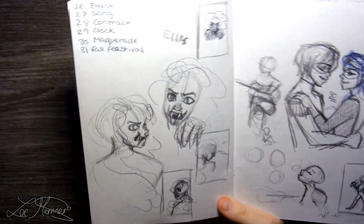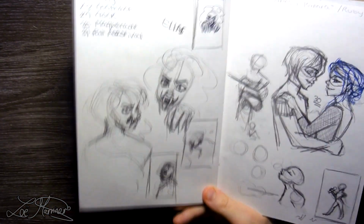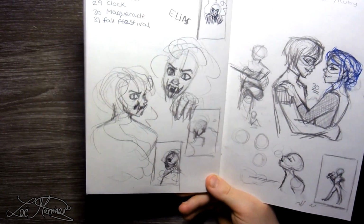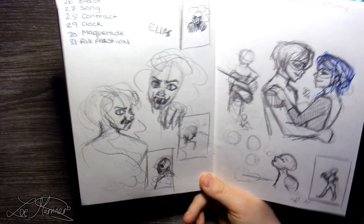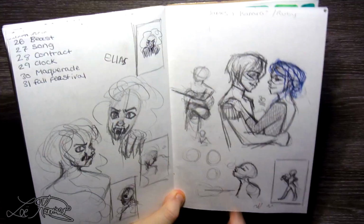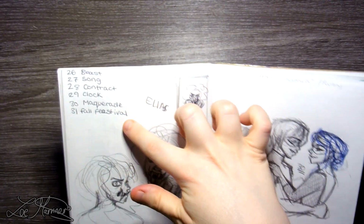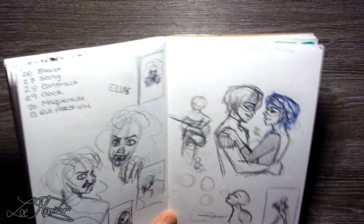Day 26 is Beast. I decided on Elias because, oh my god, he's terrifying. I really wanted a scary piece, one to actually scare people's socks off. This would also challenge me in my perspective. Around this time I was planning pretty much these at the same time, so I just sketched which ones came to mind first.